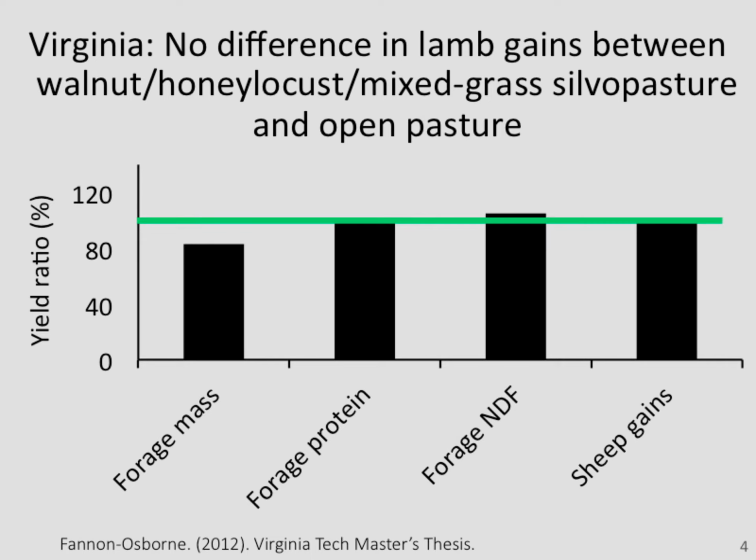In Virginia, researchers also found that the forages, in this case under black walnut and honey locust trees, were reduced in growth by, again, about 20%. But this time, there was no difference in forage protein level, and there was actually more fiber in the cool season forages underneath the trees. So there was less forage, and it was less nutritious, and yet somehow the animals, in this case sheep, still gained the same as animals in the control. So something else besides just forage characteristics is driving animal growth. And so the question is, what is that?